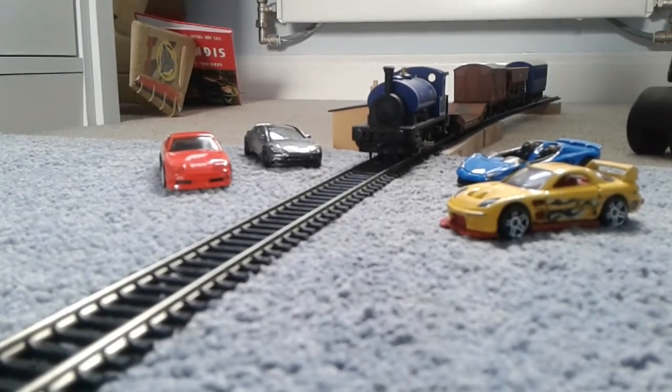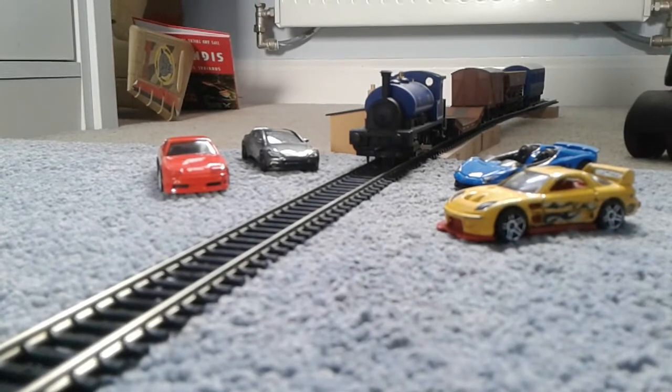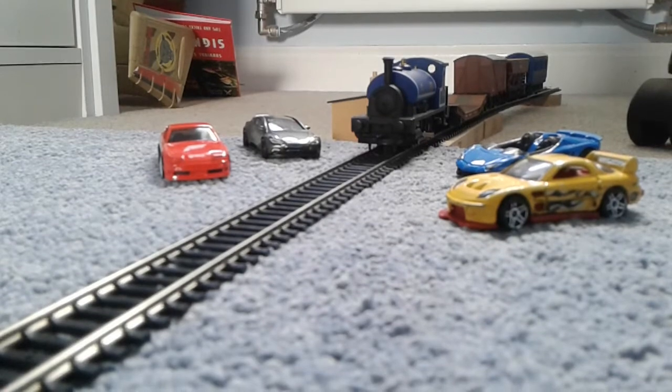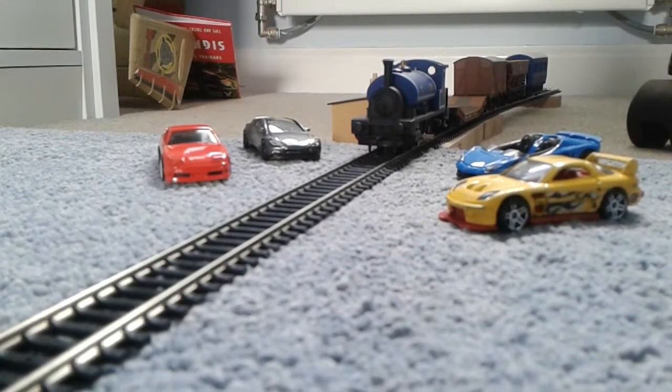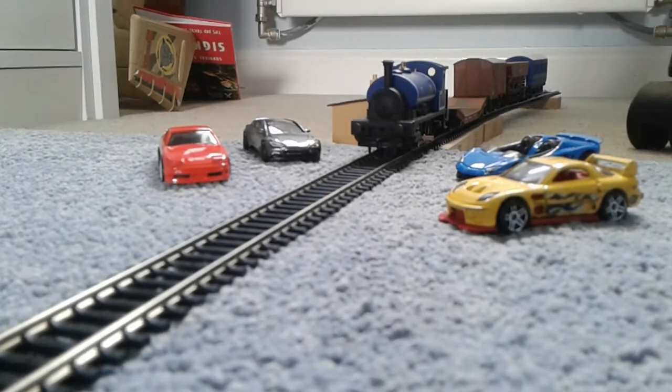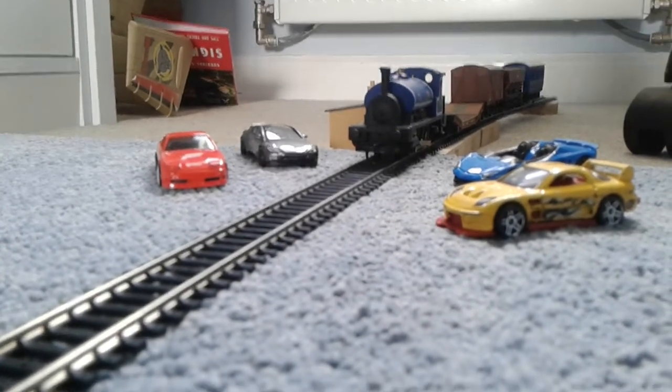I hope you enjoyed the steam train robbery. Now, by the way, the vehicle using this, that is the blue Highlander over there, and I used Hot Wheels cars.